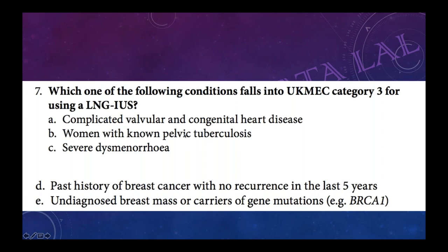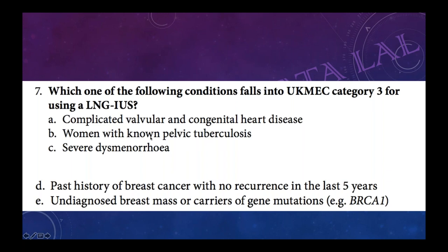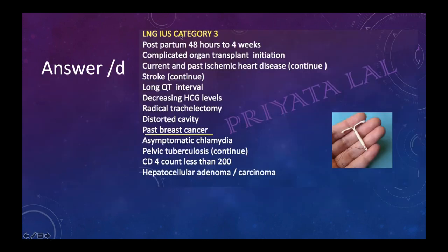A woman with known pelvic tuberculosis. I don't know what they want to put, but in their guideline, pelvic tuberculosis is already diagnosed, and if this patient wants to continue, then it is category 3. If it is not clear, known pelvic tuberculosis means she had tuberculosis before, and now you are giving her LNG IUS. In that situation, this will not be category 3, if previously she had pelvic tuberculosis but they are not saying she has it right now. So the answer becomes D, past history of breast cancer. This is LNG IUS category 3. We just read this: all past breast cancer will be category 3.